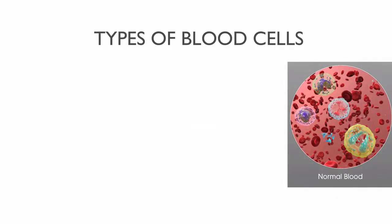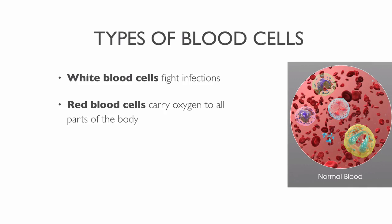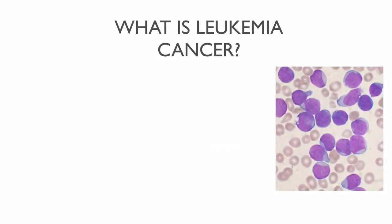Blood has three types of cells. White blood cells help your body fight infection. Red blood cells carry oxygen to all parts of your body. And platelets help you clot the blood when you are bleeding. So every day the bone marrow produces billions of new blood cells, most of them red blood cells.